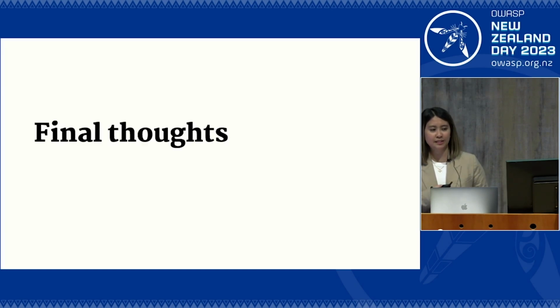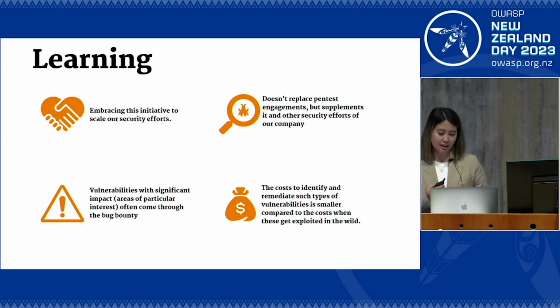And just on final thoughts, wrapping up the learnings that I've had over the past couple of years managing bug bounty programs at our company. Given that we really put security as a top priority, I learned to embrace that initiatives like running a bug bounty program really scale our security efforts in making our app more secure. I've learned that it does not replace pen test engagements, but it really supplements them and the other security efforts that we bring to our company.